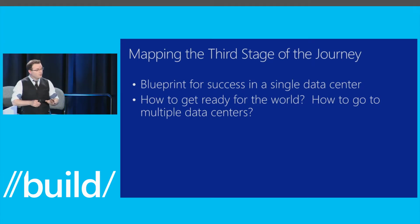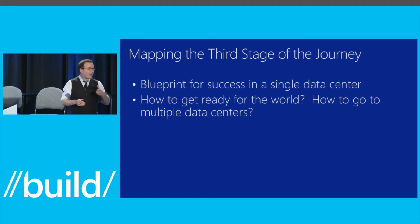I'm not going to do a live demo because I don't believe in doing those things in architecture sessions, but I will talk about a path and a process that you can use to go from, now I've got my 1 data center, how do I start adding others? But more importantly, why does each step along the way work?